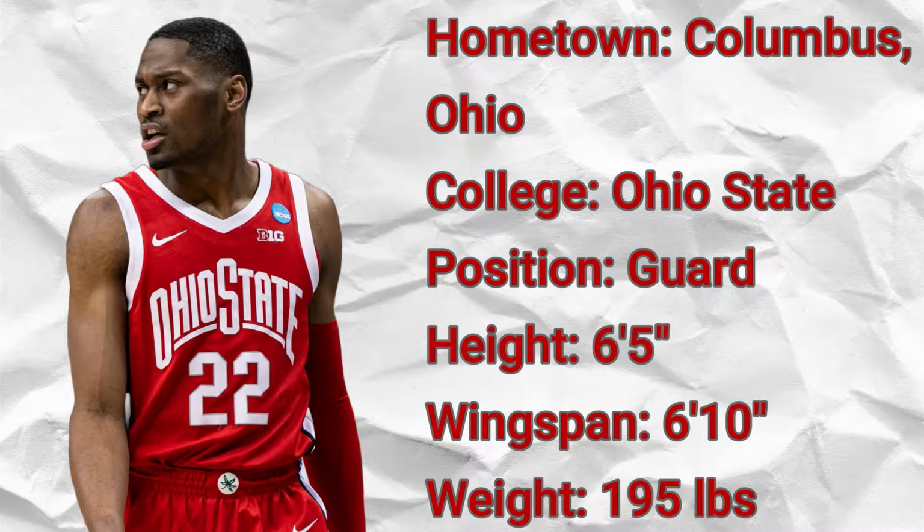Hailing from Columbus, Ohio, Malaki Branham is a 6'5" guard weighing 195 pounds with a 6'10" wingspan who played his college ball at Ohio State.